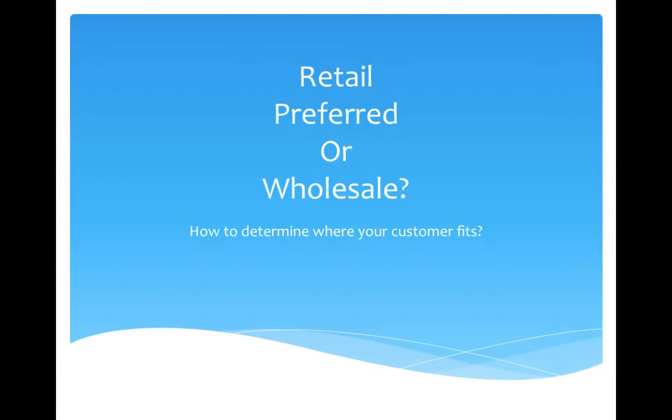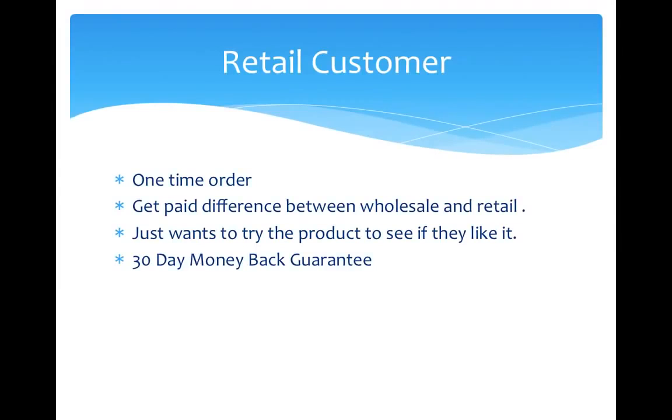So you want to really take good care of your customers, and you want to help determine where that customer fits. If they're going to be a good fit as a retail customer or a preferred customer or a wholesale customer. The purpose of this training is to help you identify where that customer fits. So let's start by talking about the retail customer.